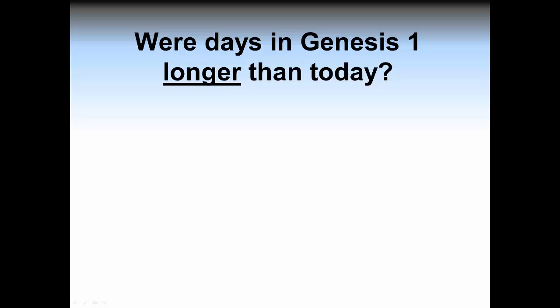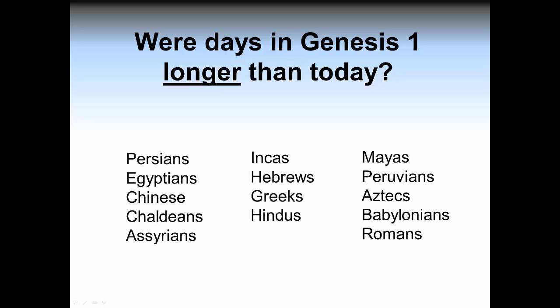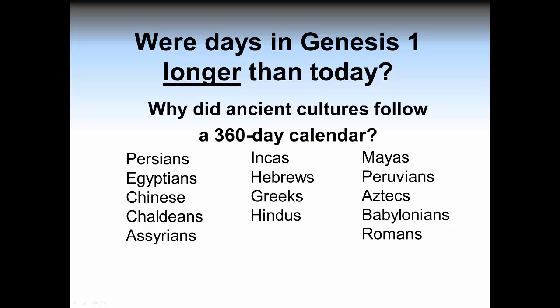You probably notice after reading the flood account that months are tracked in exactly 30-day increments. This is common among ancient cultures. In fact, most held to a 30-day month and a 12-month, 360-day year. It is curious why they all chose the number 360 if a year has always been 365 and a quarter days.